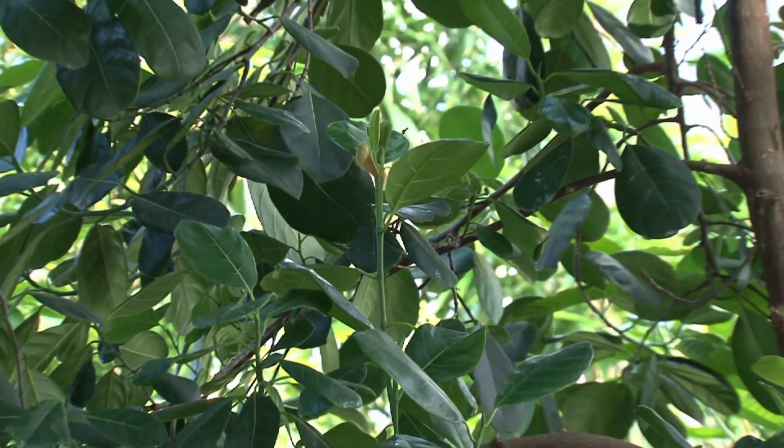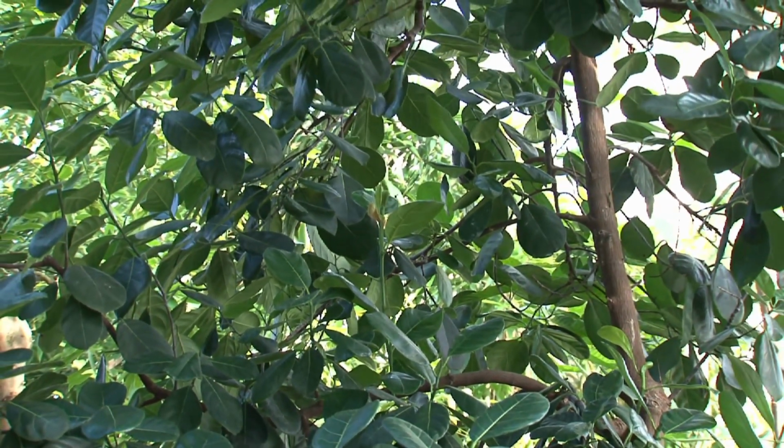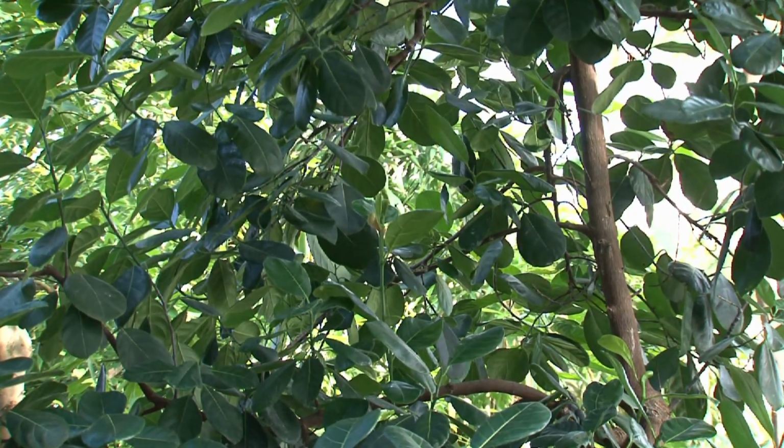If you look up in the tree, you're going to see very small fruits starting to form. They're very tiny, only a couple inches long. They'll never reach the same size as a mature jackfruit.